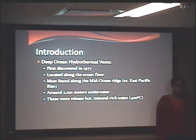The center of our project is the underwater hydrothermal vents, which were first discovered in the mid to late 1970s, and they're located along the ocean floor, along the mid-ocean ridge. They are around 2,100 meters underwater, meaning they're deep ocean, and the vents can reach up to 400 degrees Celsius, spewing mineral-rich water.